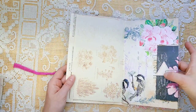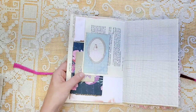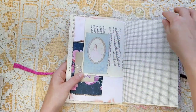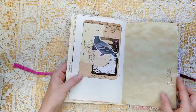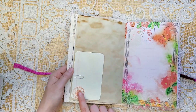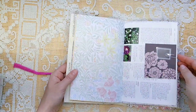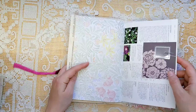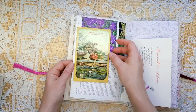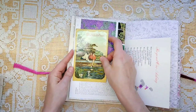Envelope flap, sticker label. That's a tuck spot. Really pretty ephemera pieces. Stamped index card from Michelle. More ephemera. This is William Morris wallpaper. Got a vintage postcard. That's a real vintage postcard there.